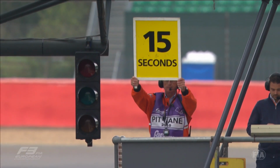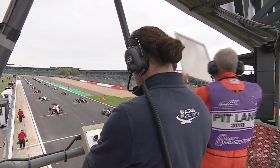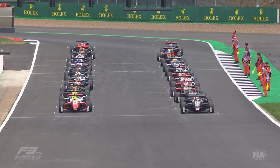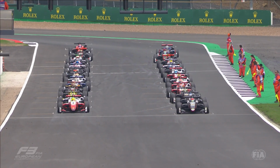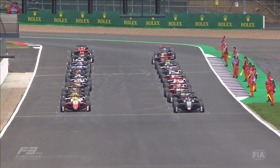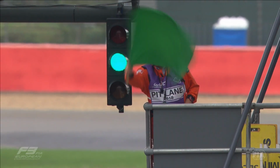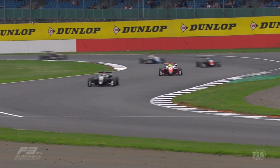The FIA Championship officials on the gantry as well, controlling all of this, and the lights will go to green in a moment to release the cars on this warming-up lap. The grid is complete. Nobody had any damage, thankfully, in the first race, because there's been a very limited amount of repair time. There is the green flag, and the cars now release. The green lights come on. Everybody accelerates away. So we have the FIA Formula 3 European Championship, second race of the weekend.